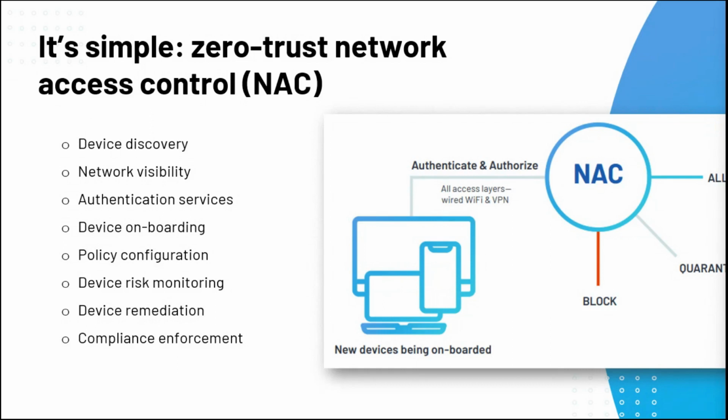Today, NAC covers a number of additional use cases on top of this. These include endpoint security posture assessment and remediation, which pinpoints any associated risks to devices and automatically brings them back to a compliant, healthy state. NAC protects companies from insider threats, disgruntled employees, malicious guests or contractors. You get the gist.